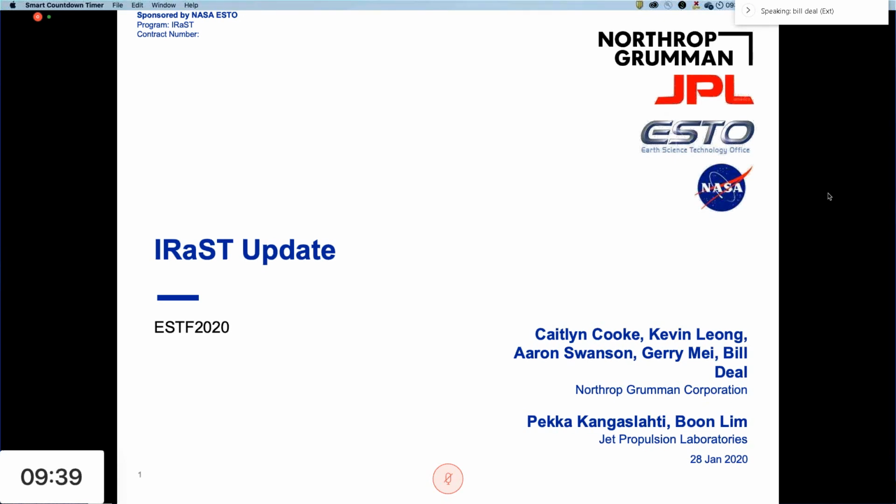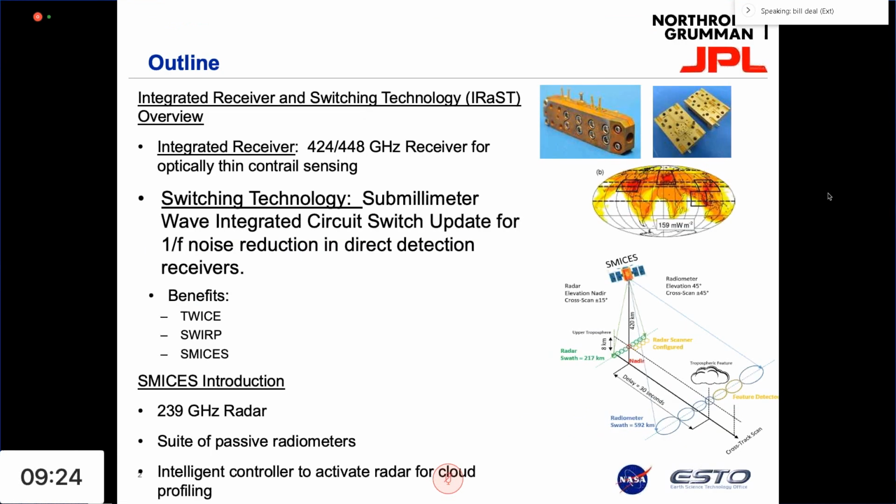I'm going to talk about three things. IRaST actually has two technical development areas, and at the very end, I'm going to introduce the SMICES IIP, which I'm also the PI on. For the next chart. So this gives kind of an overview of what I just talked about.